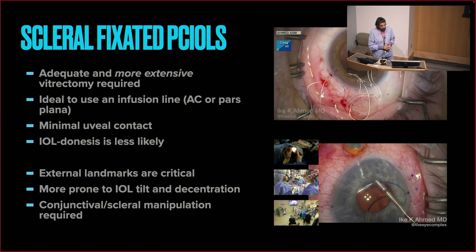Ideally, when we lift fixated lenses, we need to use some sort of infusion line with all the manipulation that's required. This can be AC or, my preference, pars plana. This, of course, increases the complexity of the approach. The benefit is that there's minimal uveal contact, it's more physiologic in this position, and there's less chance for iridodonesis because it's thoroughly fixated, suspended by the sclera.